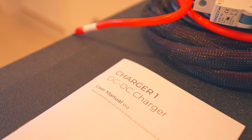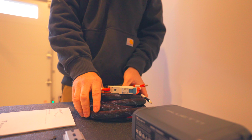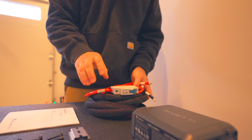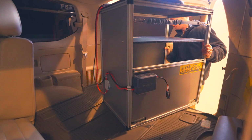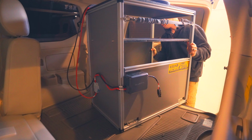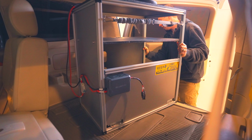So just recently, my friend Blake and I actually worked through the install on this, and I think this will change the game and potentially change the minds of folks who are on the edge of potentially doing a power station in their build out.